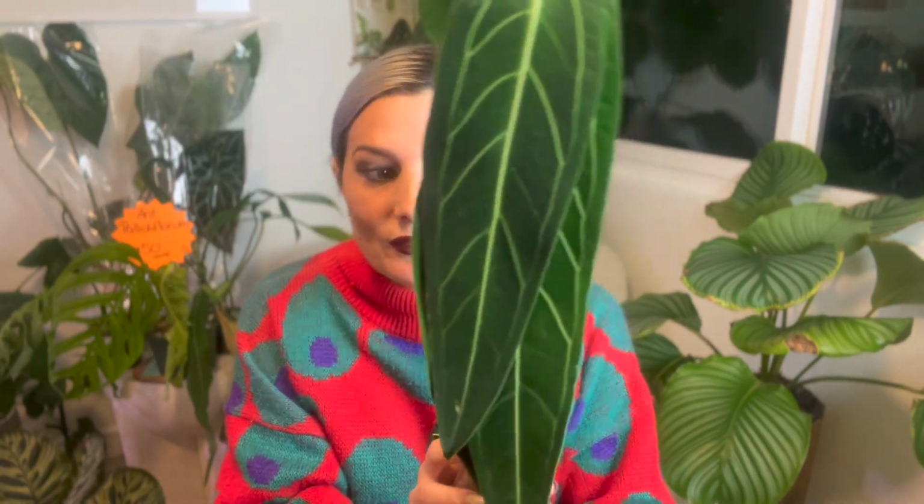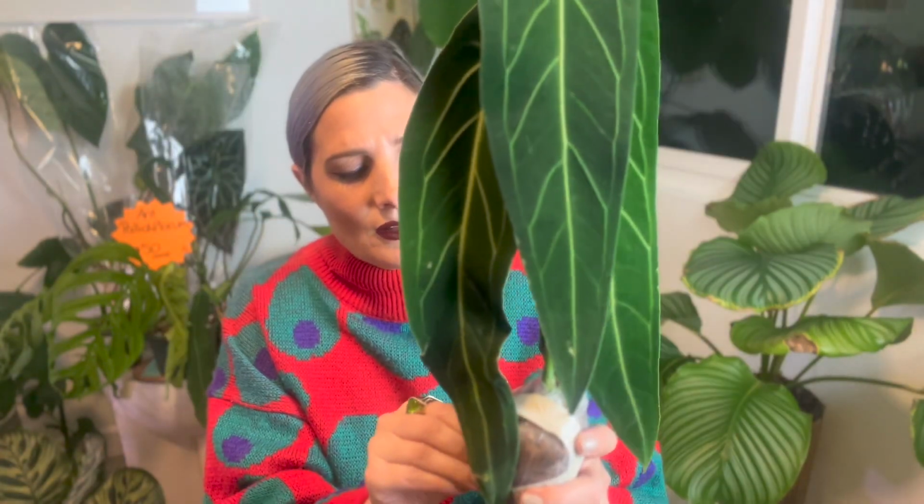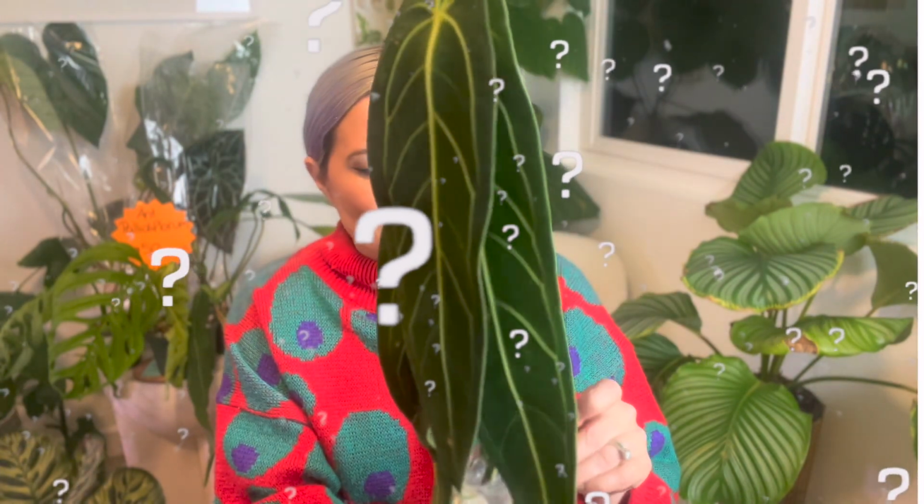Wow. I mean, have you ever? This queen bee, wow. Okay, so this is the part that always makes me nervous, taking this girl out of her happy home of moss. Here's a question. Could you just plunk it into your soil mix after unwrapping it? Probably not a good idea.